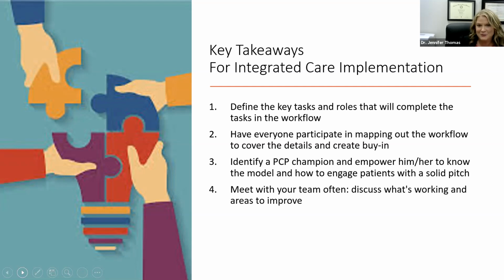I have less charting at home, or I feel less burnout because I have someone on my care team helping me with some of these complex behavioral health issues. And I have a psychiatrist that can help me with the medication if I need some input for the challenging cases. It's a win-win, not only from the patient's standpoint, but from the providers too.